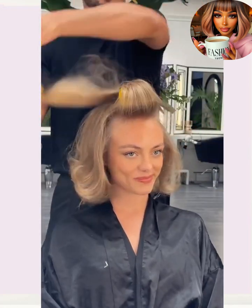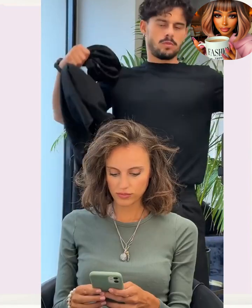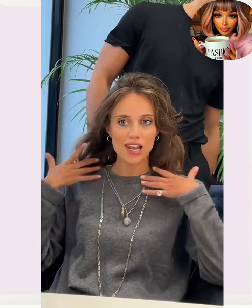Oh my gosh. So gorgeous. I really like her color too. It's like a really pretty sandy blonde hue. And then we have another bob transformation. I think we have another bob transformation.